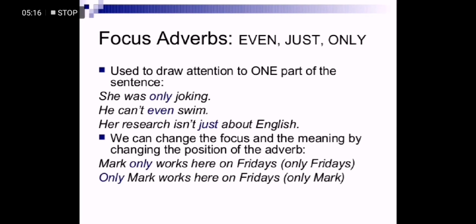Focus adverbs. Now they are called focus adverbs, like even, just, only, used to draw attention to one part of the sentence. That's why they are called focus adverbs. For example, she was only joking. He can't even swim. Her research isn't just about English.